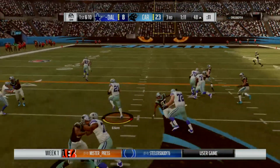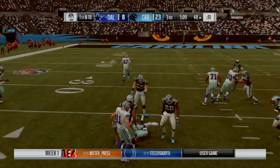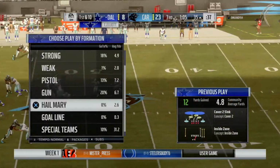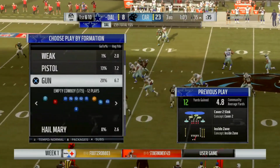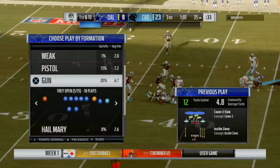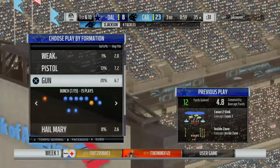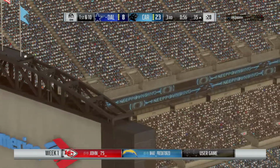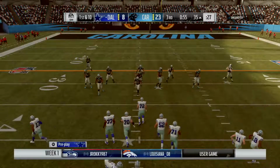They'll run it now out of the gun. And an alley to run. And he's brought down. 12 yards on back-to-back plays there, and that's another 1st down. Coming in, he really liked his chance of having a big year based on a terrific offseason. And runs like that on opening weekend show that he's right. Final minute now of the third quarter.